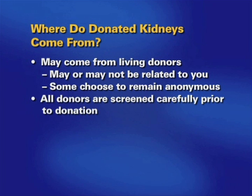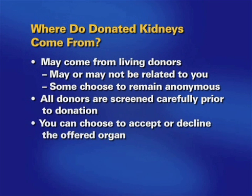All donors, deceased and living, are screened very carefully prior to donation. When a donated organ is offered to the transplant center for you, the coordinator contacting you will inform you of the information regarding the organ, and you have a choice to accept or decline the offered organ.